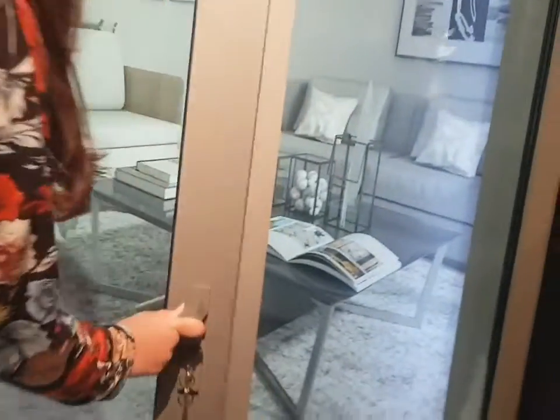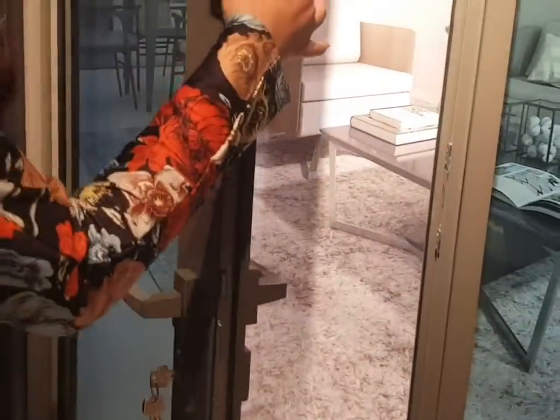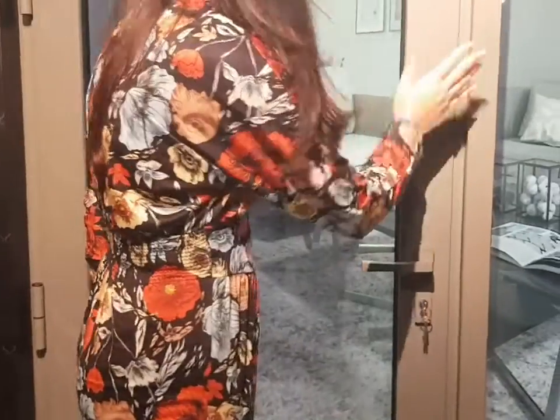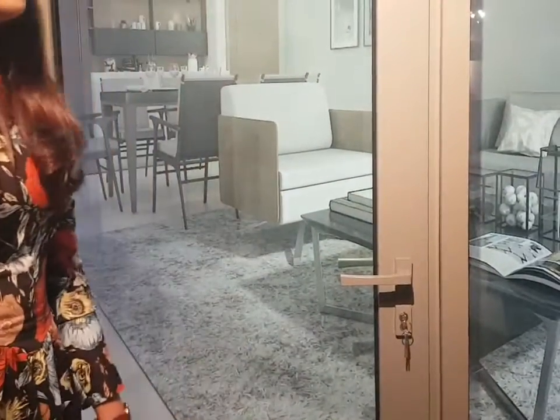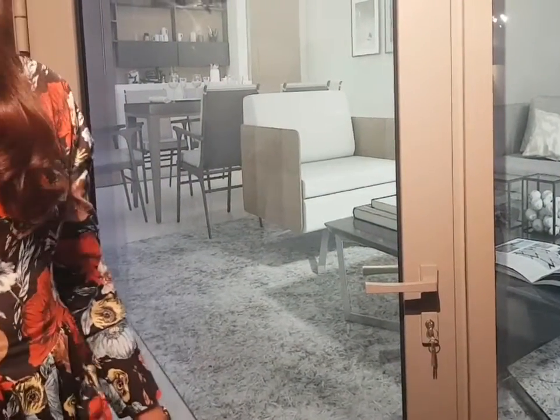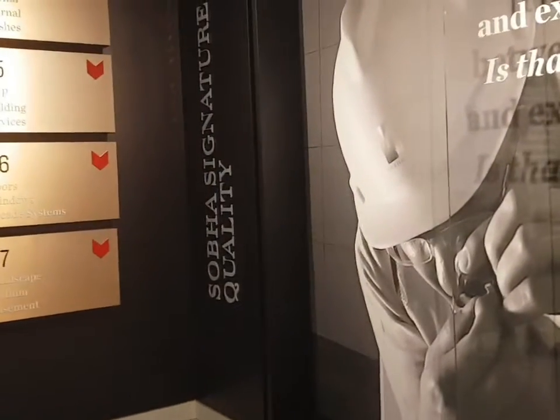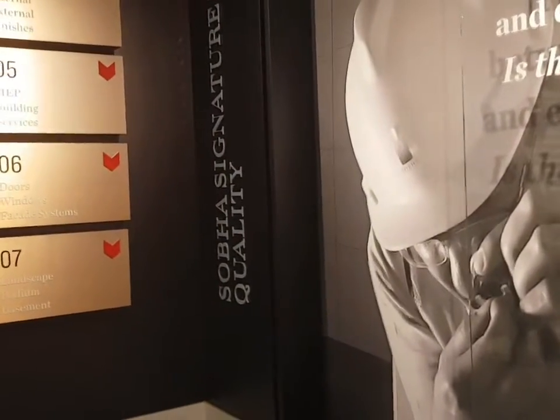Similar system followed over here. So this is your flush door. All the doors are sleek. Yes, very sleek, very good design. All are done by aluminium. This is a perfect definition of luxury. Second to luxury. This is luxury.